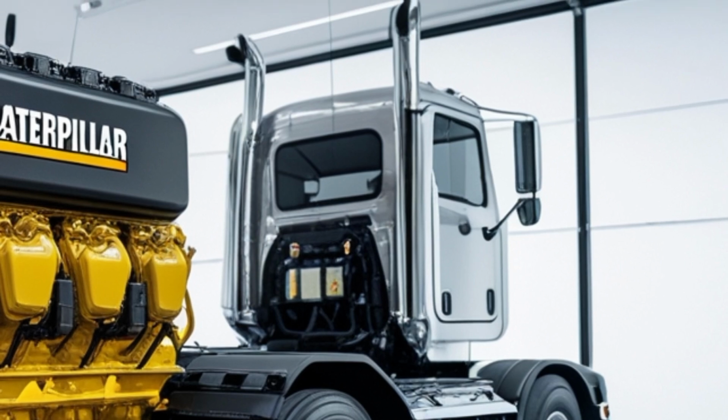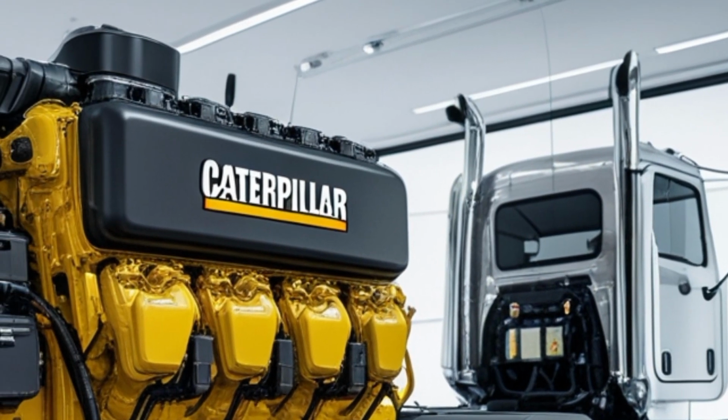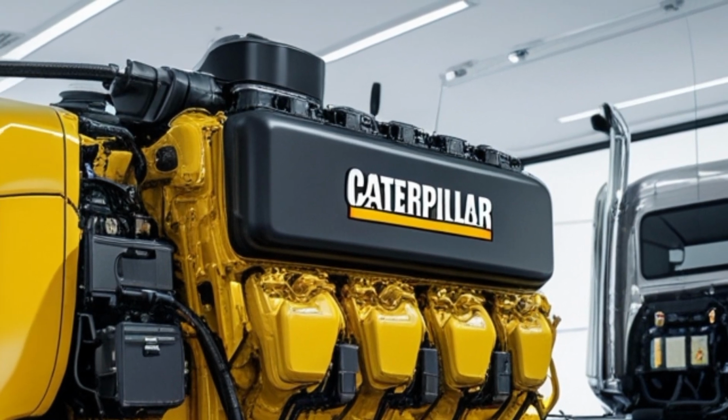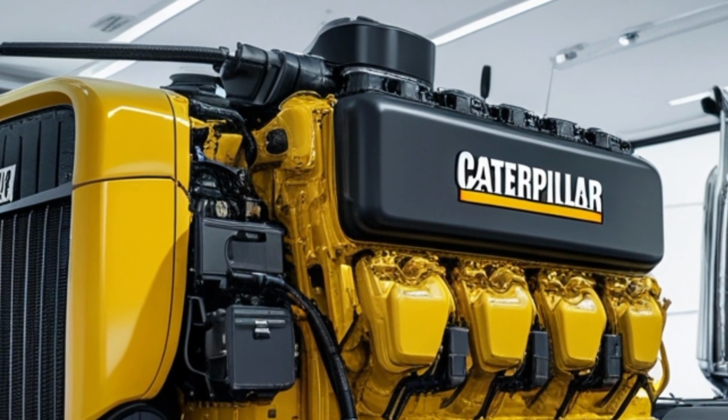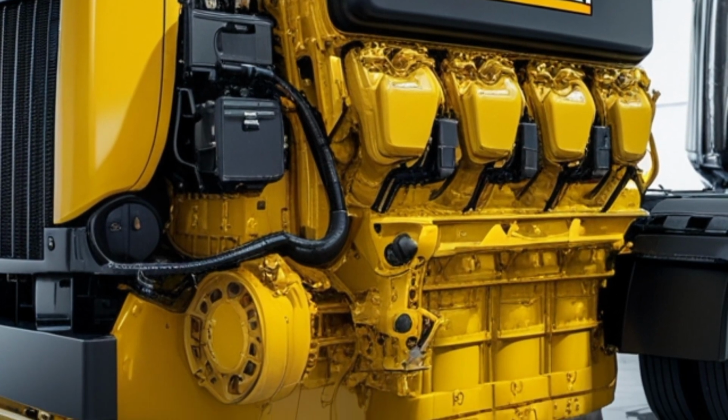What set the 3408 apart was its configuration. Most of the diesel engines in Class 8 trucks have always been inline 6's, simpler design, easier to maintain, more compact. But Caterpillar threw the rulebook out the window with this one.